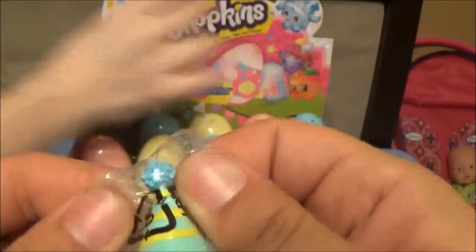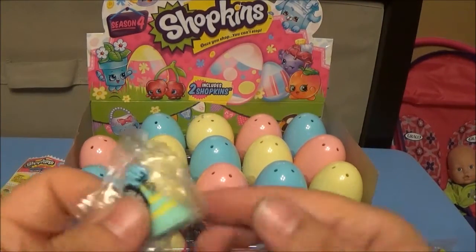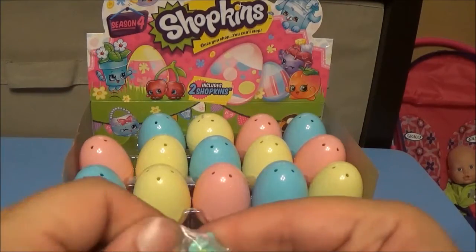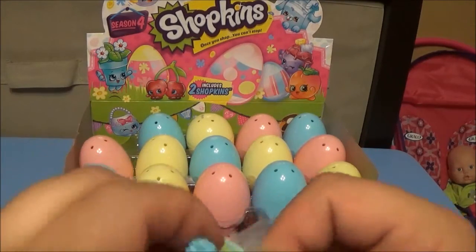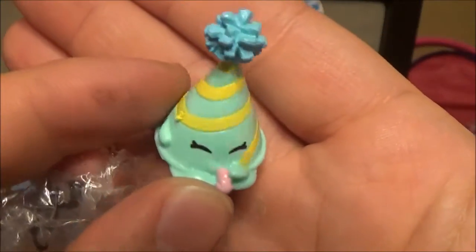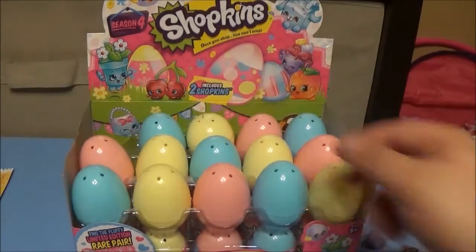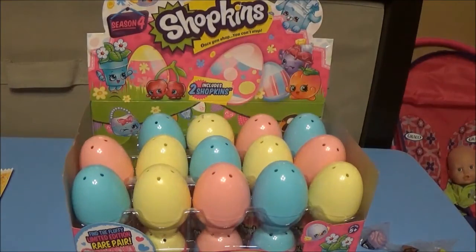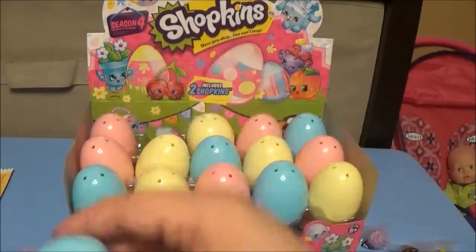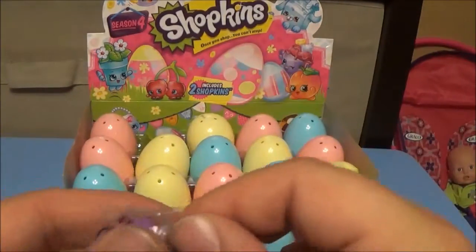Got the other comfy chair and, ooh, the party hat's kind of cute. Marty party hat. Look at that. It's like another teal yellow. Turquoise, yeah. We're gonna have a disagreement of colors here. That's comfy chair. You guys know comfy chair already. Nothing special. Interesting to see if there'll be any ultra rares. Ooh, Chrissy present? Or Miss Chrissy?